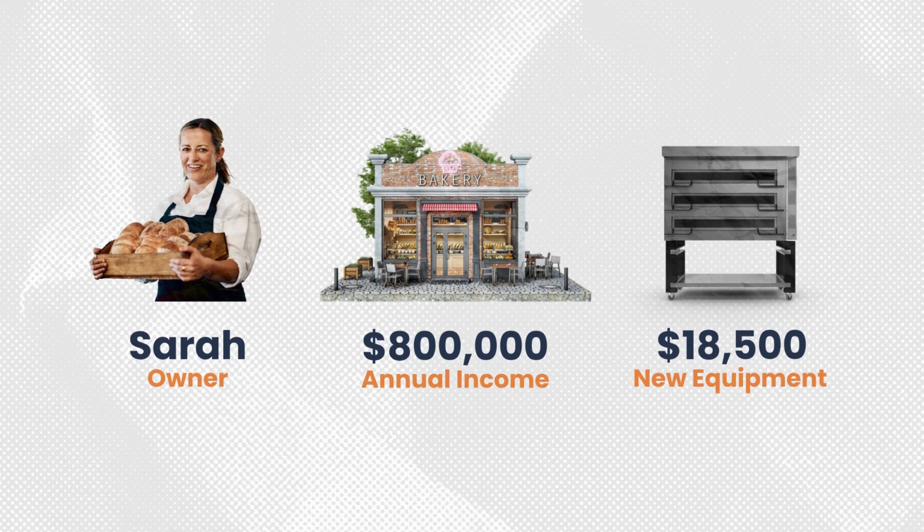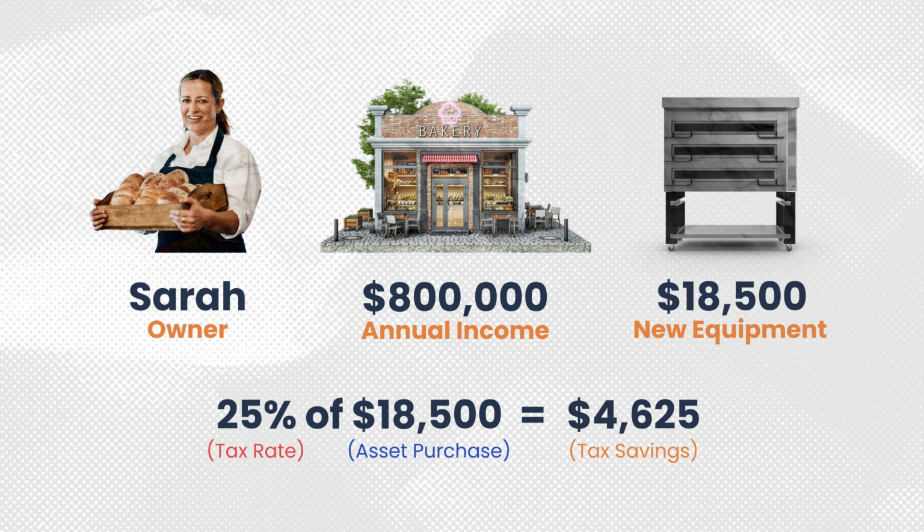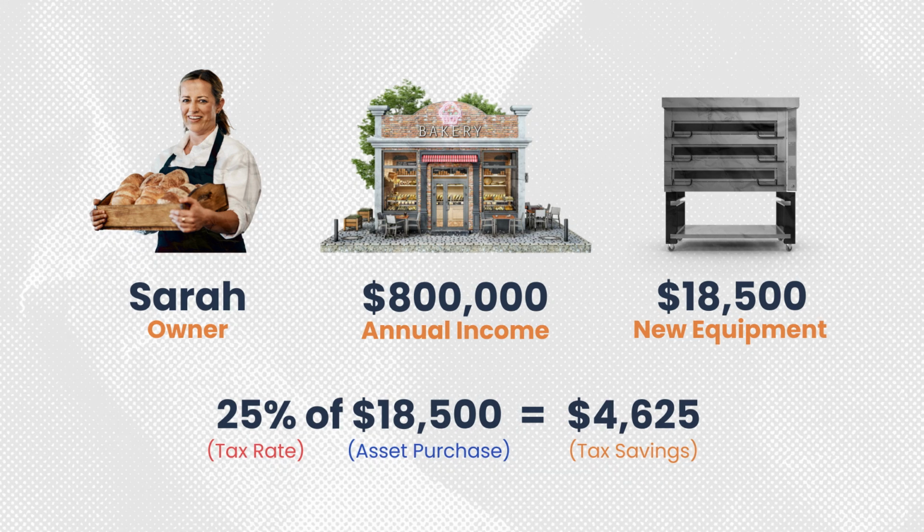Since the company tax rate of 25% applies, the instant asset write-off reduced her tax bill by $4,625. Obviously, consider the impact on your cash flow before you spend $19,999.99 on an asset for the sake of the asset write-off. Because while it provides a larger upfront deduction for now, it also means you won't have deductions in the future years for these assets.